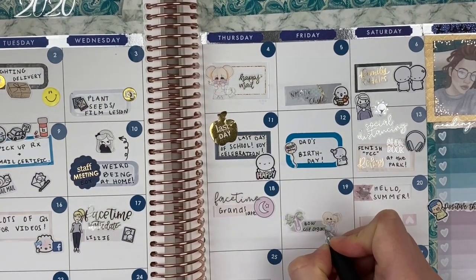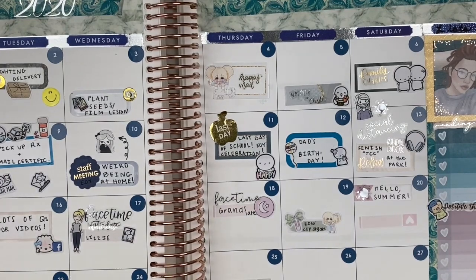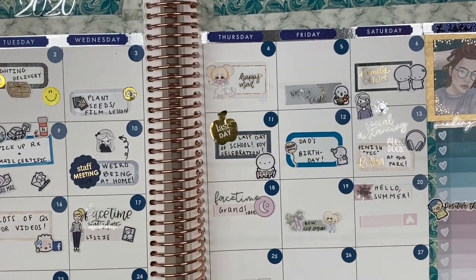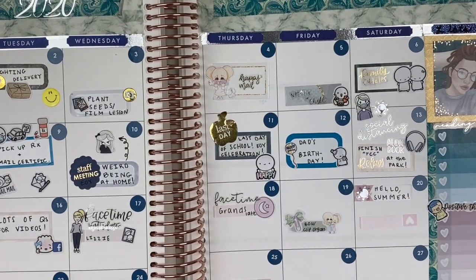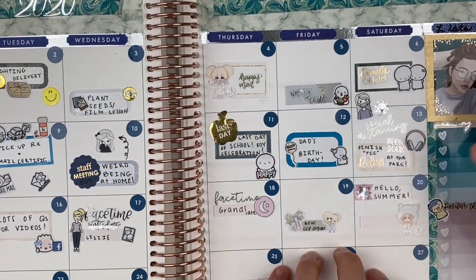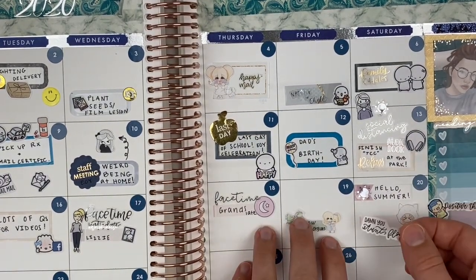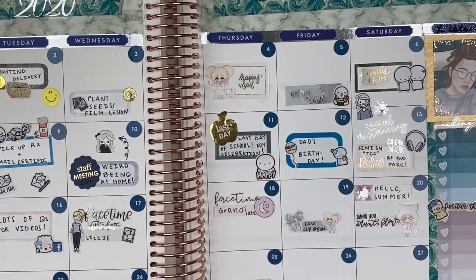On the 19th, I used 2 pieces of deco from a Nitty Designs freebie, as well as a teeny hugging mom from Glam Planner, to mark a project that I did this day that was inspired by my mom. You can see a picture of my bow clip organization on Instagram.